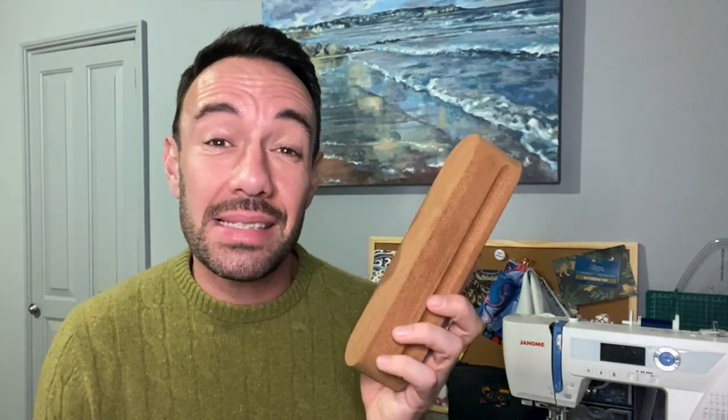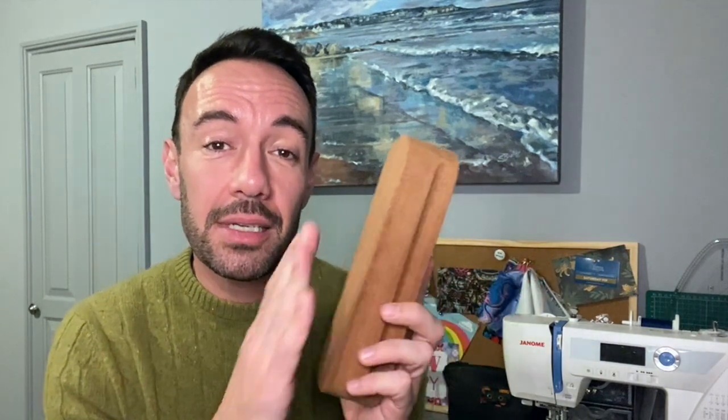And last but not least, the Tailor's Clapper. Now, this is really helpful when you're pressing hems. You press the hem with an iron, and you put this on top and it takes the steam and heat out, so you get a nice sharp edge.